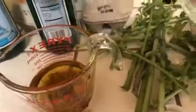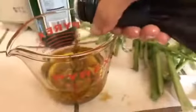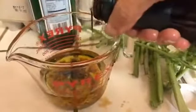Did I add the sesame already? I might add a little bit more of the olive oil. So I'm adding a lot of oil to this. Note I'm adding a lot of oil. I'm going to add a little bit of balsamic vinegar. This is a straight dressing. It's not complicated. And you definitely need salt.